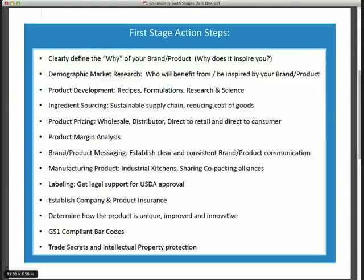And I'm not just talking about the nutritional panel, I mean on your entire label. There are certain words that you can and can't use. It's best to get some legal support to make sure that you do it properly, and don't find yourself in a bit of a quagmire having to change labels down the road.